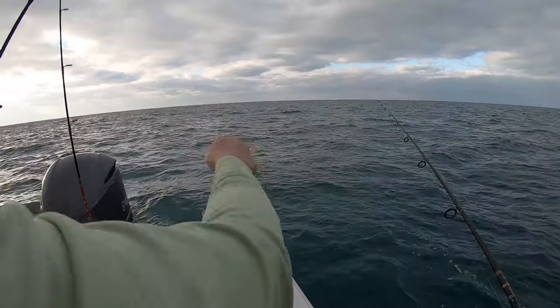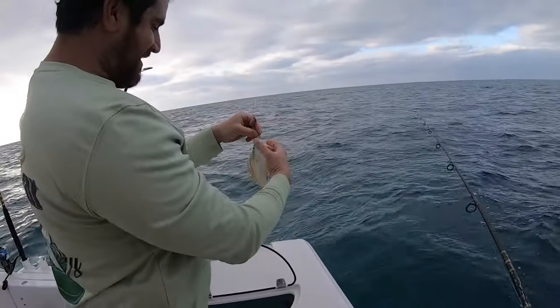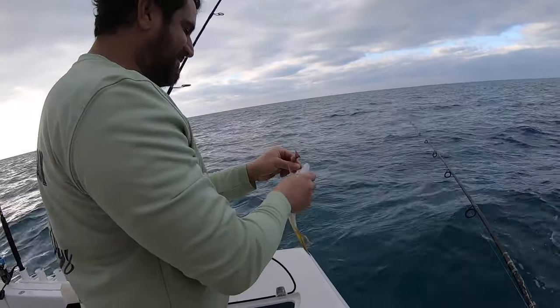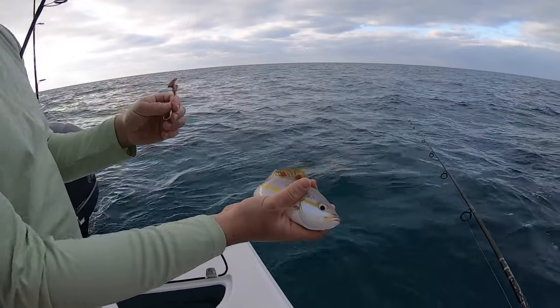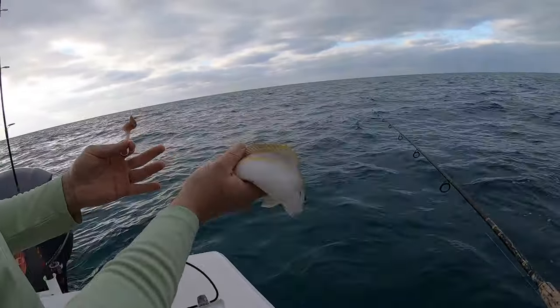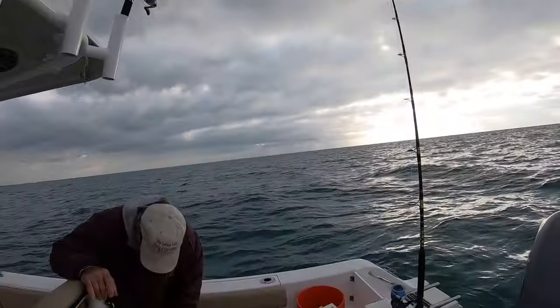I got a little yellowtail. Oh, nice, already. I don't know if I'm getting this on video. Okay. Yeah, I got a little yellowtail. Oh, that's awesome. Nice. That's a little yellowtail, right, Tom? Yellowtail. Well, that didn't take long.